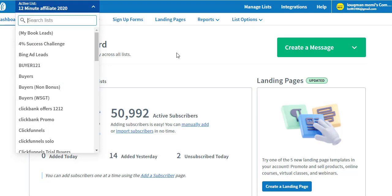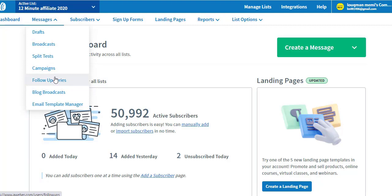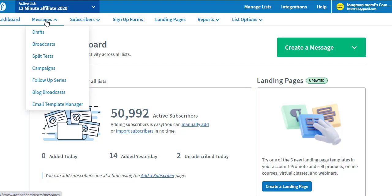Once that's done, then it's time to create messages. This is called the email follow-up sequences. These emails go out on your behalf on completely autopilot once a person enters his email into the landing page. Okay, so before we do this, let's just create our email first, okay?